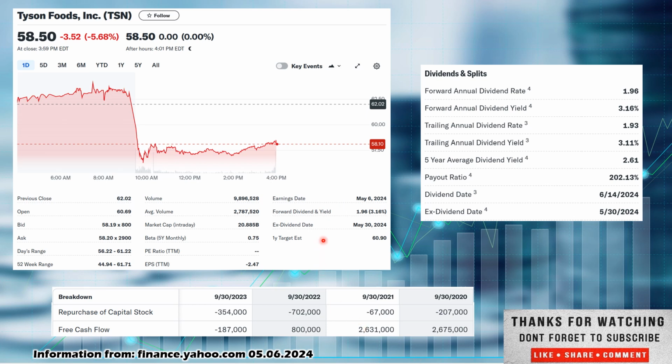1 year target estimate, at least according to Yahoo Finance, where I pulled this information from, of $60.90 per share. So they see some slight, ever so slight upside in the price per share appreciation over the next year, and that is not much growth over the next year, even if it was to get that $60.90, right? It's currently below that, but not by much.